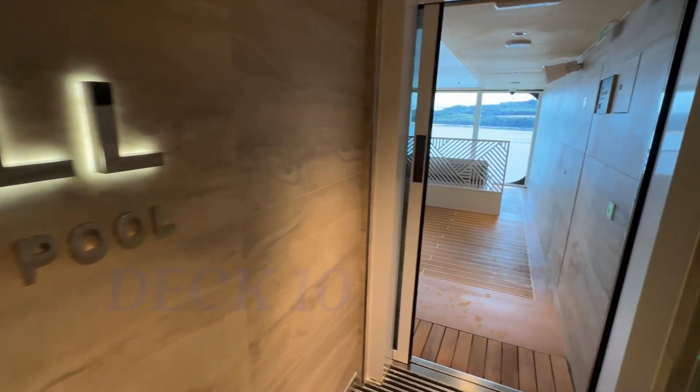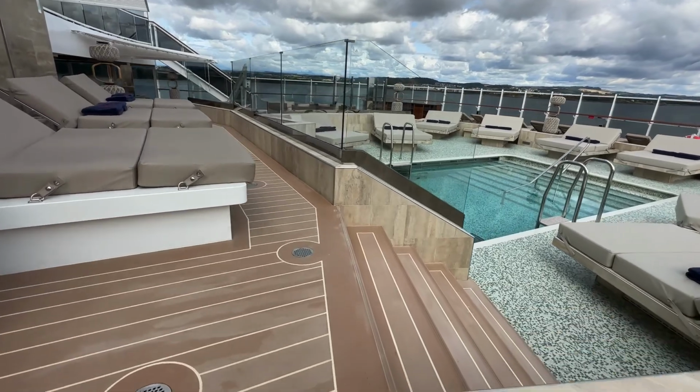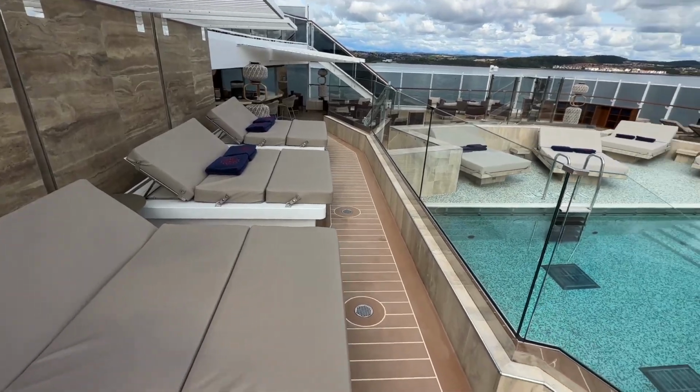So moving on to deck 10, we have the Atoll Pool Bar, which is at the back of the ship, overlooking the wake. And that's a lovely area, isn't it? Really gorgeous. Lovely. And once again, it's got the pool area. I'm dropping the footage in now. Gorgeous sunbeds again everywhere, but they also have these lovely gazebos as well.